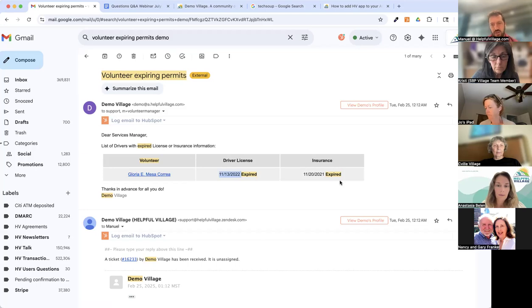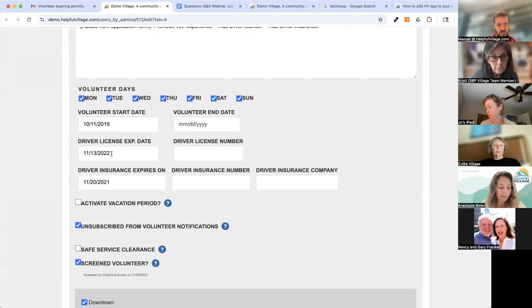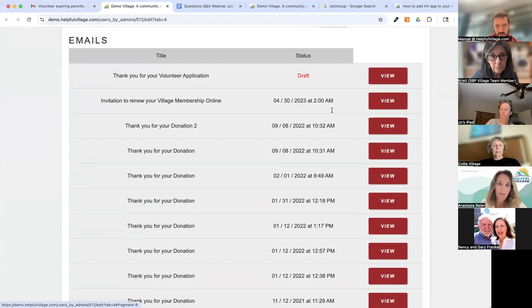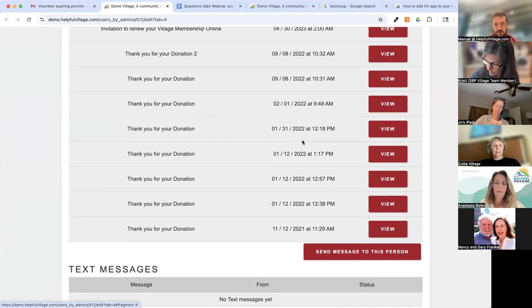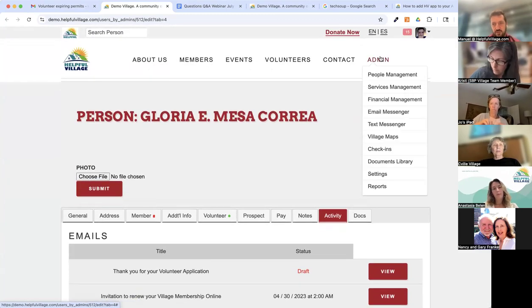The email is smarter than that. It doesn't only show the expired ones, but also those that are soon to be expired. From that email, you can click on the name of the volunteer, and it will take you to the record of the person in Helpful Village. From there, you can do different things. First, you can see the expiration date and the expiration of the insurance. Then you can go to the activity tab and send a message to this person asking if they can send you the appropriate document or something.